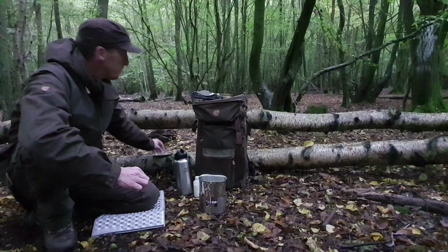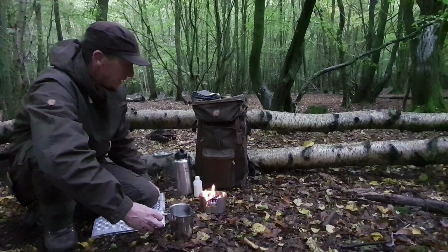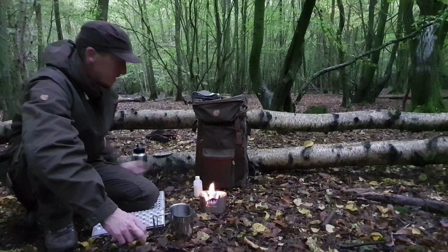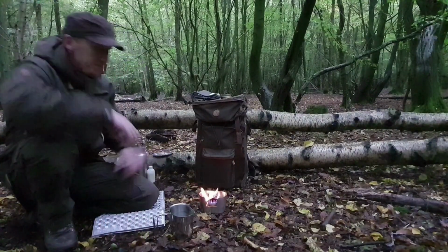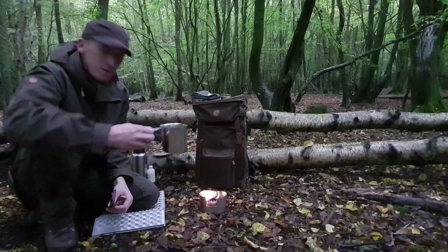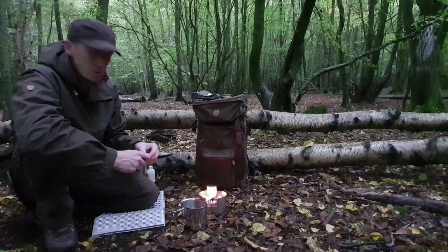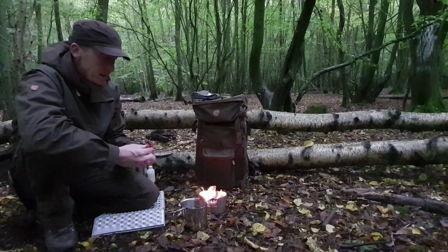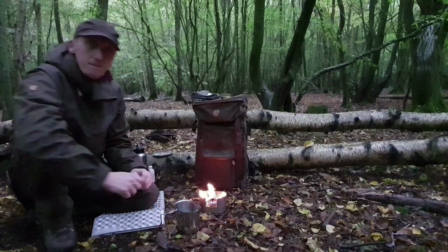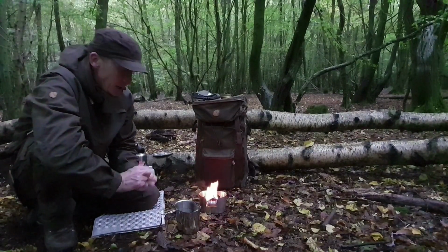Yep, that's good to go. So what we're going to do is just take this off. Just get a little bit of an ambient light there from the actual burner. That's going to keep going for a while, but I'll extinguish that. So there we go. So the versatility of these is brilliant. You can boil your water up, you can cook some pouched food. Brilliant, absolutely brilliant. Now obviously the brass meths burner does take a fair bit longer to go, but that's good.